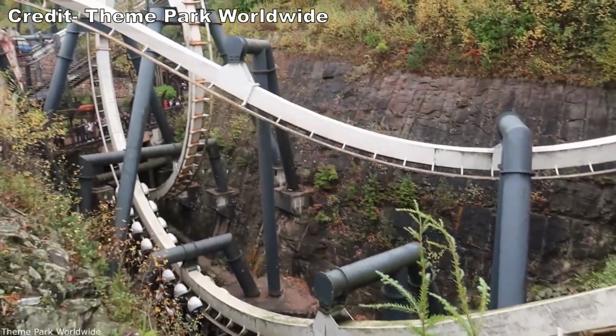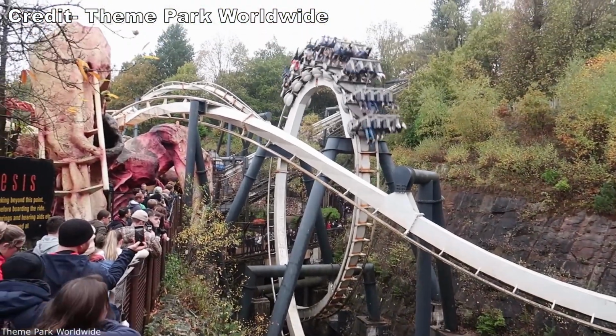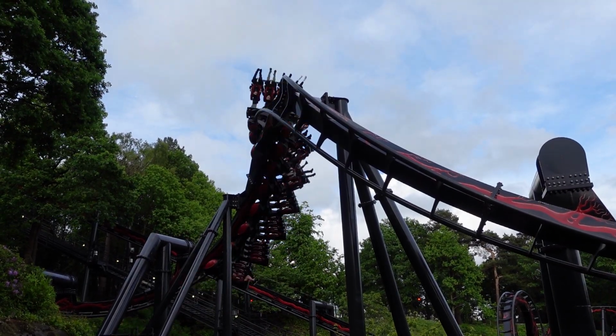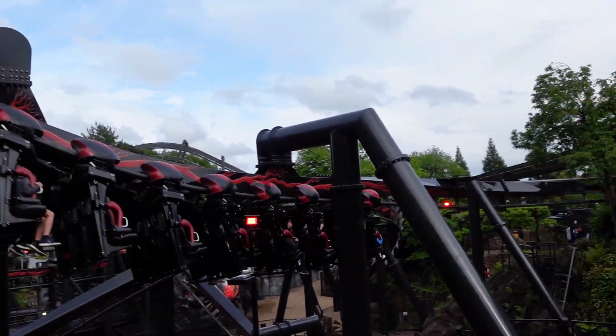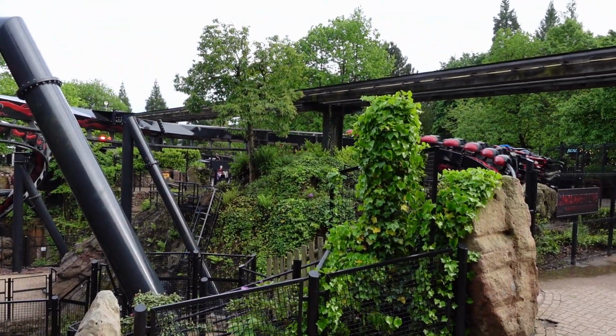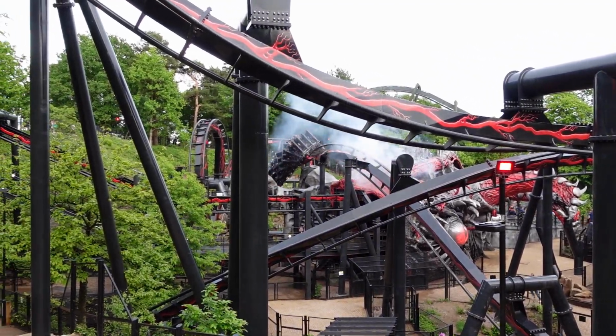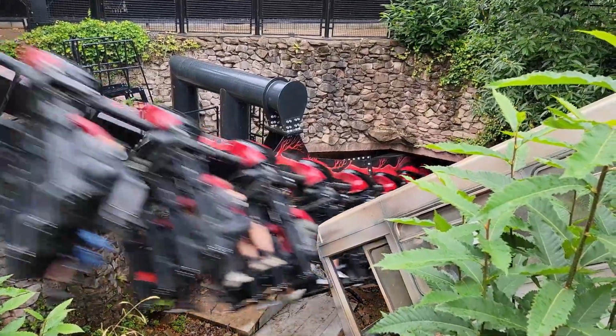But after 3 decades of operation, this legendary coaster needed a full refurbishment. In advance of the 2024 season, the ride received a nearly full retrack, updated theming, and a rebranding. Does this make it better than before? Find out in this review.